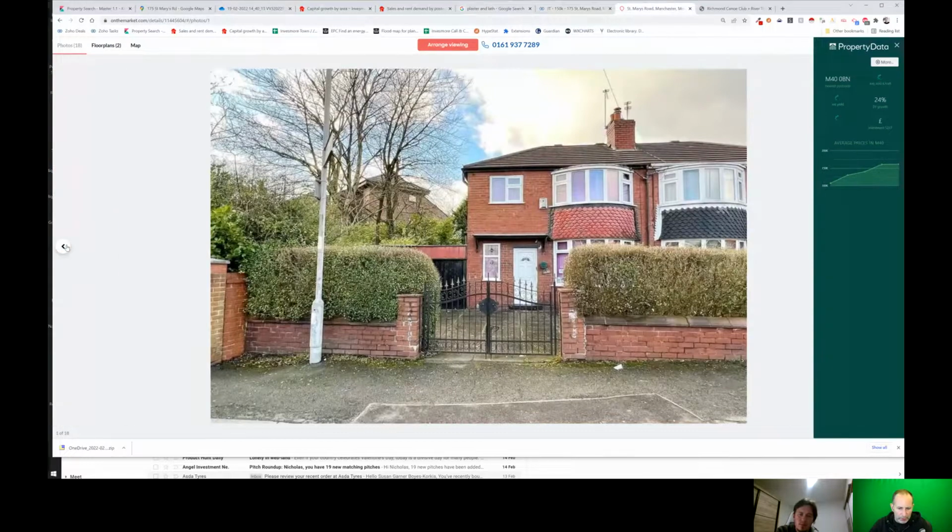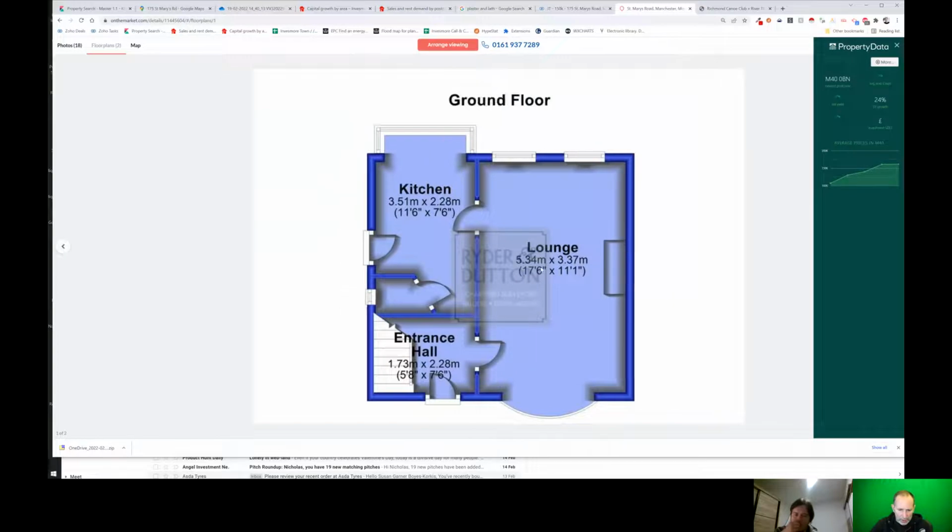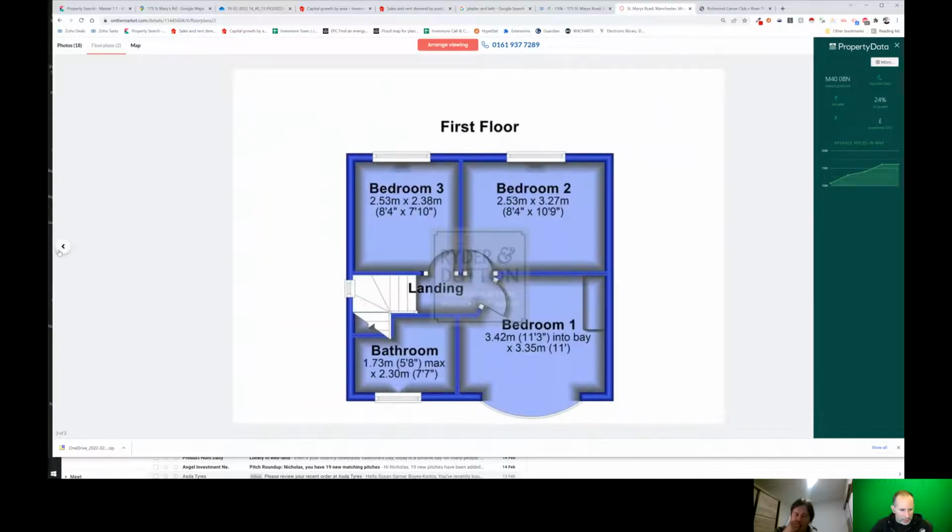And we're going to get into all of the numbers in a little bit, like the valuations and so on. So, okay, let's just have a quick look at the floor plan, and we can see there it is. Any idea on EPCs for this and how big it is?